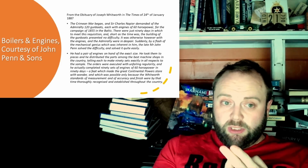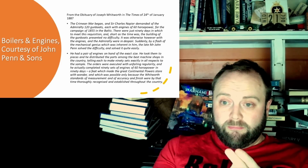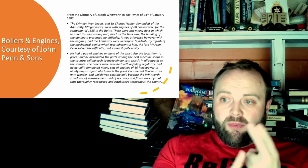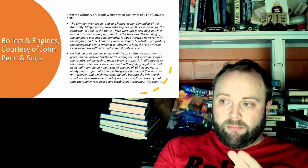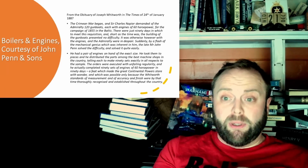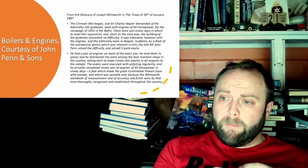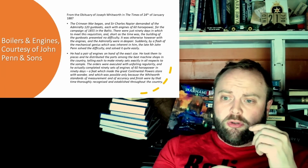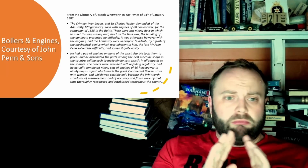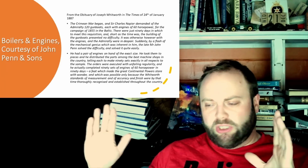These engines were so efficient that by the time Penn died in 1878, the engines had been fitted in 230 ships. Now, he is the second generation of the company. The company was originally started by his father, who was also John Penn. And there are lots of Johns in this family, and they're all called John Penn. So please, just go with John Penn. Just consider them immutable, interchangeable. It works.